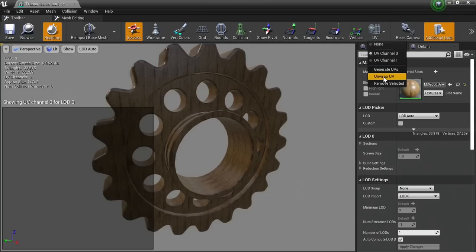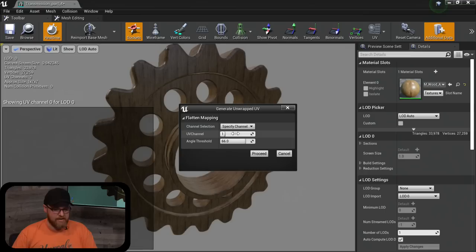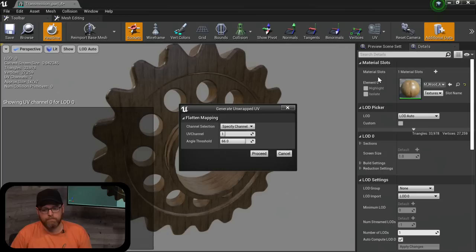What this gives us is a way to unwrap our objects in a simple way. We can choose how we want to unwrap it by choosing a channel. You can specify a channel, which gives you this UV channel option where I can specify exactly what channel I want. This particular mesh already had two channels. One's for a light map that's already been generated, and one is for the original base texture. Is zero always the texture? Yeah. You can have multiple UV channels. If you look at SpeedTree assets, UV0 is typically the texture, though.